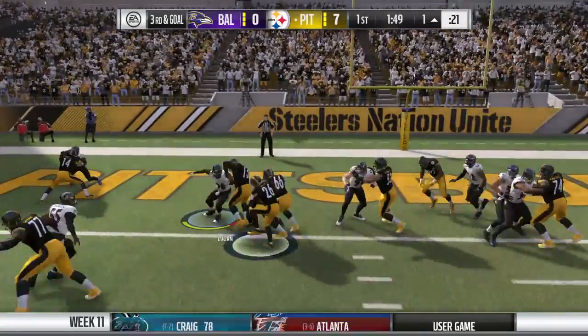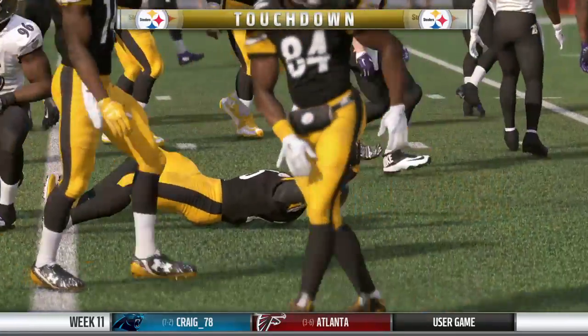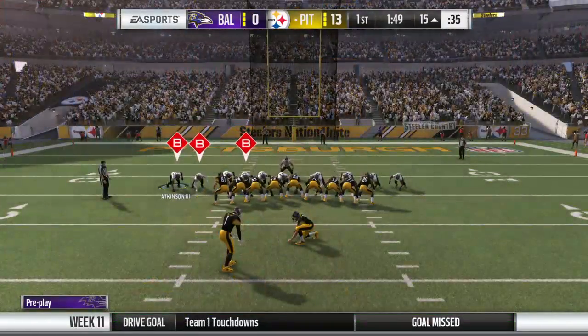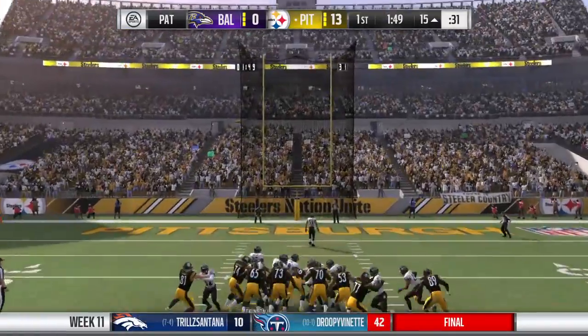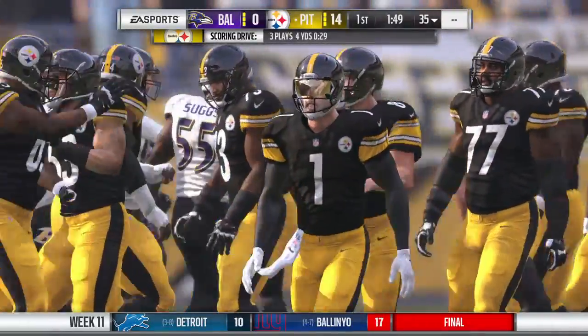They'll try and run it in with Bell. And he's into the end zone. Touchdown, Steelers. Le'Veon Bell, his 4th touchdown on the year. And the Steelers are going to add on to their lead. Able to punch it in on 3rd down makes it easier for those guys on the sideline. They didn't have a 4th down decision to make.